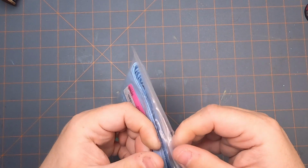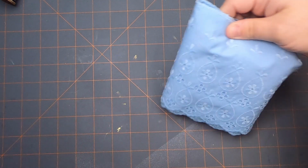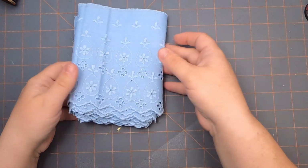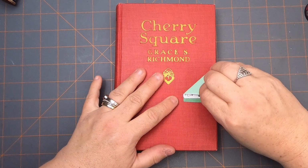And then I did find a little bit of textile, I got this bit of lace. It's just this nice, thick, really wide eyelet lace that's blue. Very nice. Sorry, I'm just going through as I pull these books and showing you everything I got.